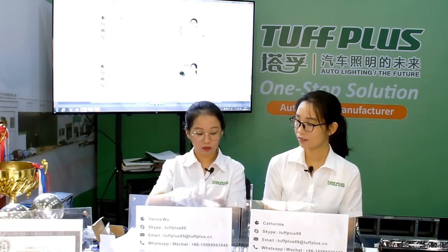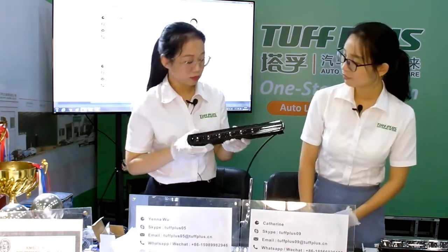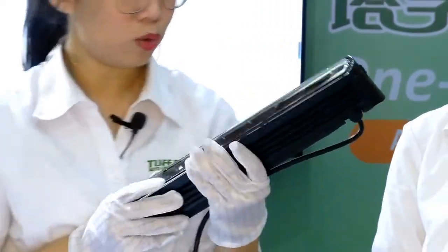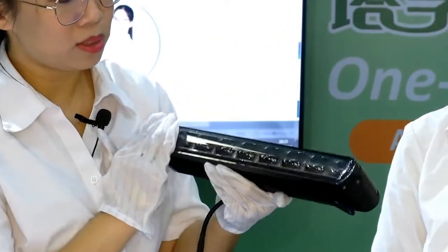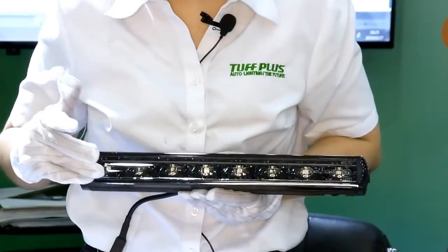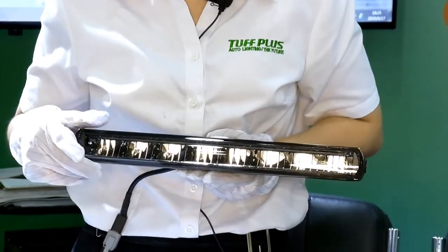Okay, I want to show you our new products, such as this one. You can see the new product is very slim. You can see the housing is very slim, so it can be installed in different positions, and it is very good. And you can see the appearance is bright. So customers will ask me whether the reflector is the bright one.